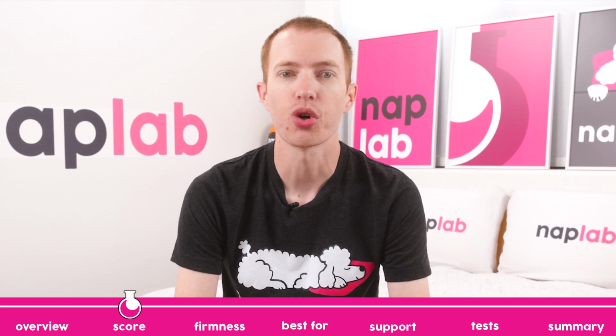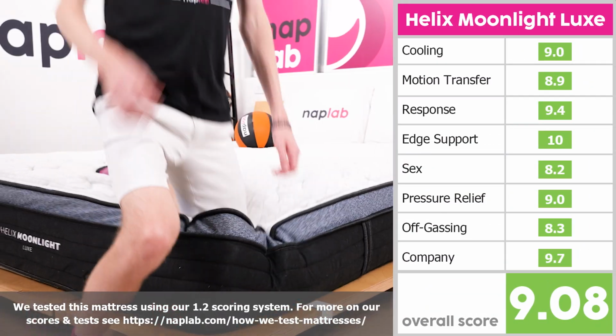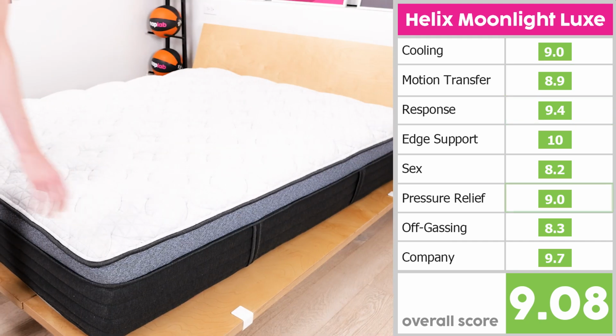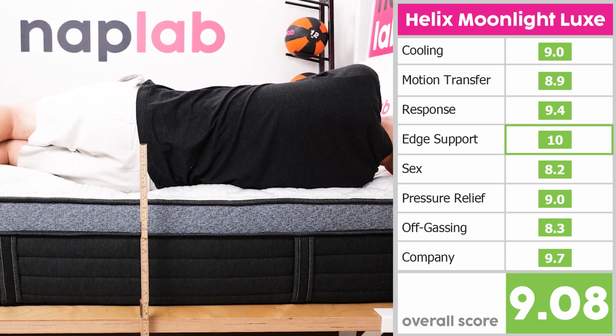Here is the performance scorecard for the Moonlight Luxe. At a glance, this is a solid mattress in every category. The lowest scoring category, sex and off-gassing, only scored in the low 8s. Most other categories receive scores within the high 8s to low 9 range, with Cooling scoring a 9.7 and Edge Support with a perfect 10 out of 10.